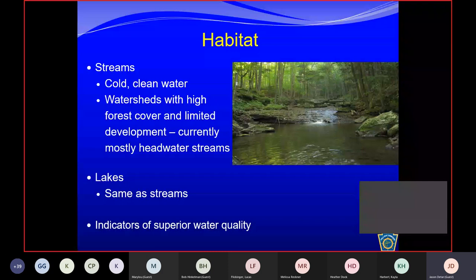So next, let's talk a little bit about habitat and what brook trout require to be able to inhabit a waterway. So as I mentioned previously, brook trout need cold, clean water. This is absolutely critical for their survival. And we generally find brook trout occurring in streams that have watersheds with high percentage of forest cover and limited development. And currently, brook trout mostly inhabit headwater streams here in Pennsylvania and throughout most of their eastern native range. But there are some limestone systems that have colder spring seeps that come in throughout their length. And we do have brook trout also occurring in some of those larger systems. And brook trout certainly seasonally use large waters that may become too warm in the summertime.